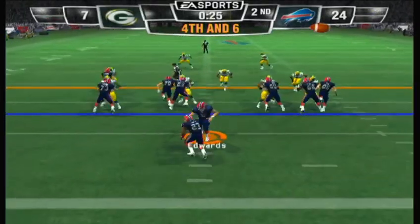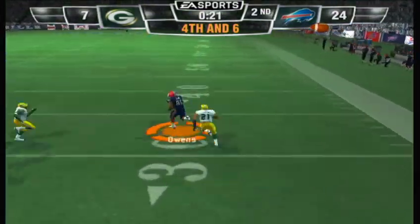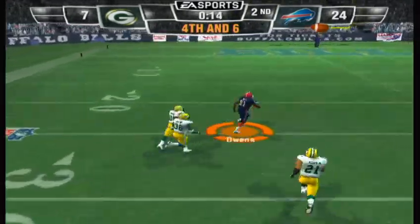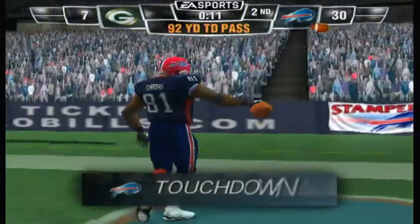Tell you, I'm very surprised that they aren't going to just punt this ball away. He throws on the run. Pass completed. The 30. The 40. The 30, the 20, the 10, touchdown Bills.